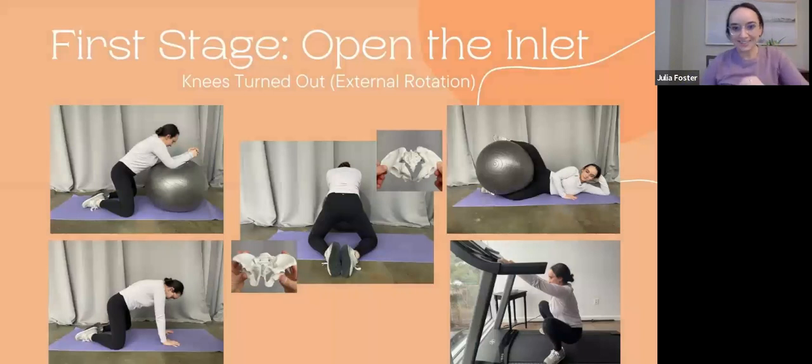So I took some pictures. Some of them are kind of funny looking. Maybe I just think that because it's a picture of me, but maybe it's not funny looking. Okay, I digress.